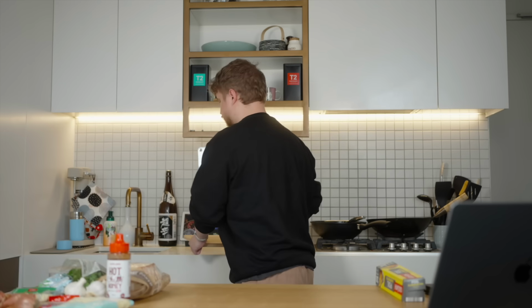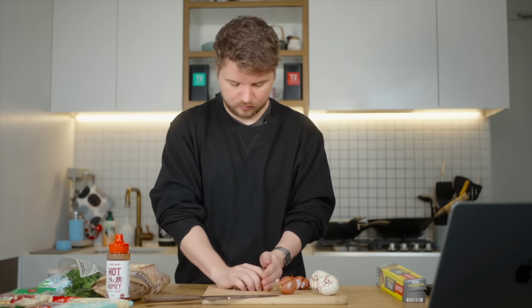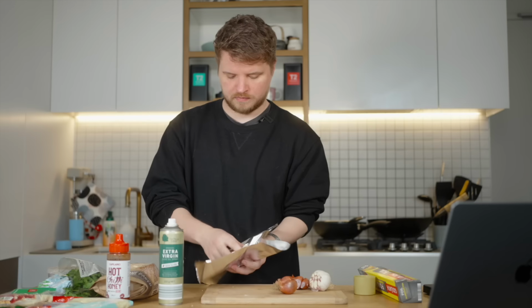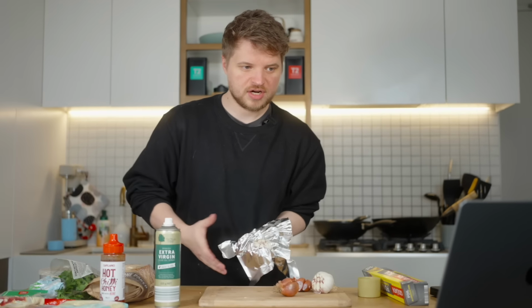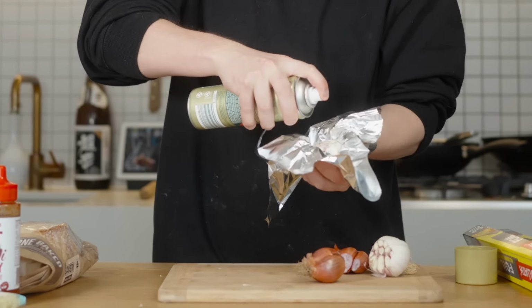The recipe says I've gotta cut the tops off the garlics and the shallots, so let's take some tops off. In the TikTok, they say to drizzle olive oil over them. I'm out of regular olive oil. All I have is a spray, so I kind of just have to.